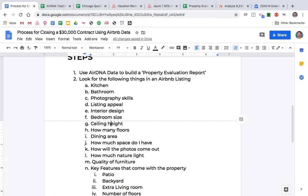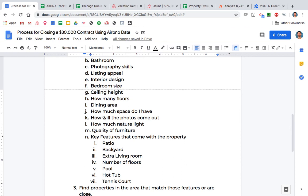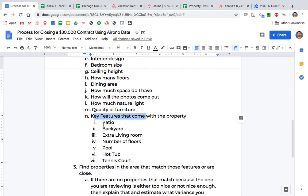We want to see the bedroom size. We want to see the ceiling height. We want to see how many floors there are. We want to know the dining area. We want to know how much space I have, right? When I say this, I'm talking about, there's a living room, but how big is the living room? If there's a dining room, how big is the dining room, right? Like what's my space? And then the next thing is how will the photos come out? How much natural light? What's the quality of the furniture? So that's going to matter as well. And then we're going to look, once again, for the key features that are going to make this place a little bit better and help it stand out.